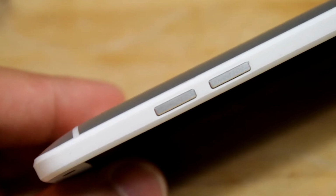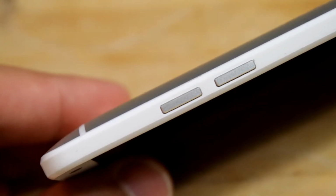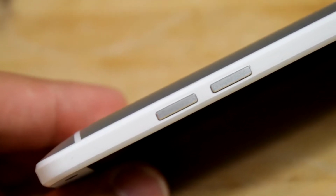And instead of the one-piece volume rocker, we have two separate volume buttons. And actually, I kind of like the feel of this a little bit better than the solid one piece, just because there's a definite separation in between volume up and volume down. And for those little moments, I'm trying to control the volume on my phone just with my thumb when I'm walking around. It's those little tactile sensations that really feed me better information on how I'm using my smartphone out in the wild.